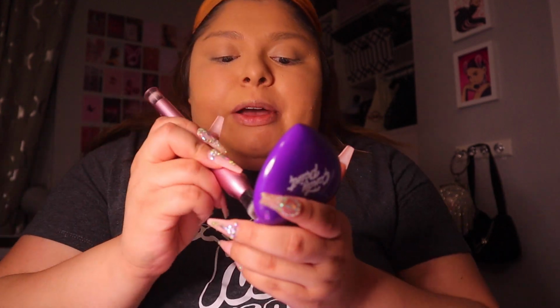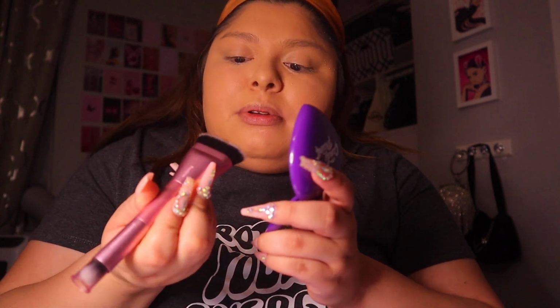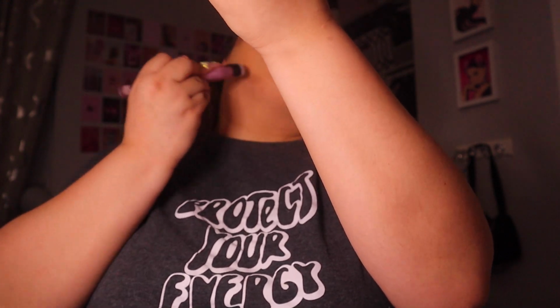Okay. How do I? Okay, it's warming up. Can you see this? It's warming up. Is that a lot? Okay, let's see. Okay. Let's put this along here. The reason why I don't use cream contour is because I know it looks super pretty, but this part scares me. But I know we'll get to a good spot.